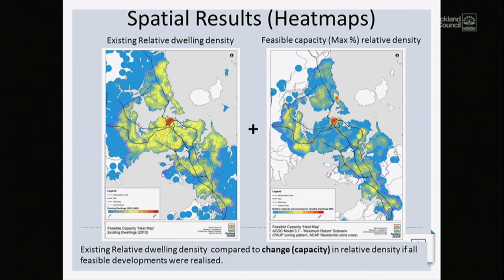In Ponsonby, Mount Roskill and Onehunga in particular, they're slightly more dense than the rest of the urban area. On the right hand side is relative density of change. So you can see the locations that are blue, it doesn't appear to be too much. Red is more, and yellow somewhere in between. You can see that there's a predominance of apartments, mainly in the CBD. Takapuna seems to be a good place. Glen Innes, out west and down south, and there's a fairly obvious hole in the middle as well.